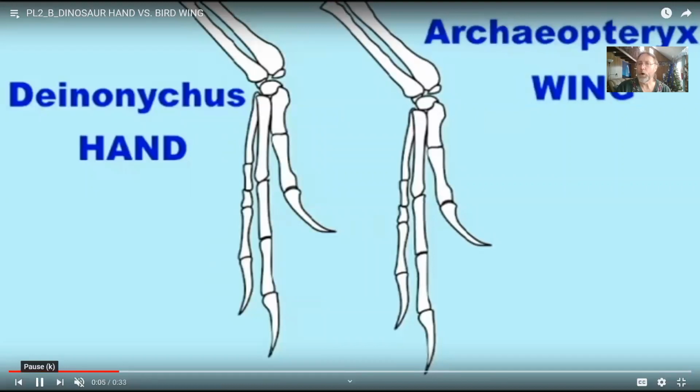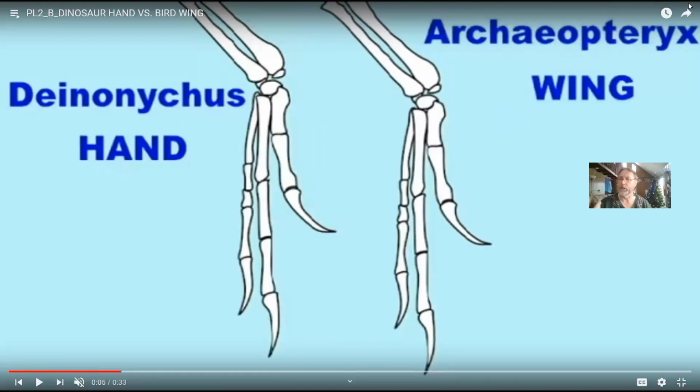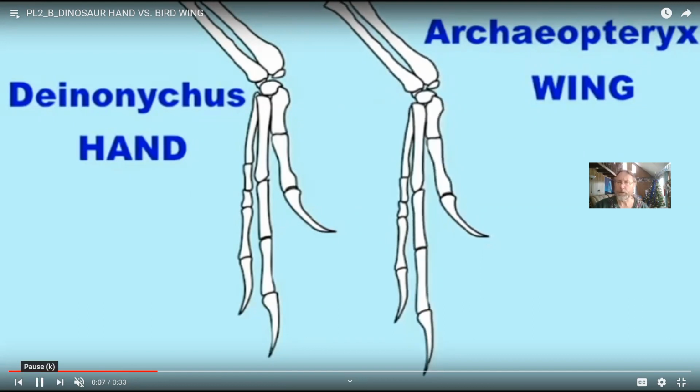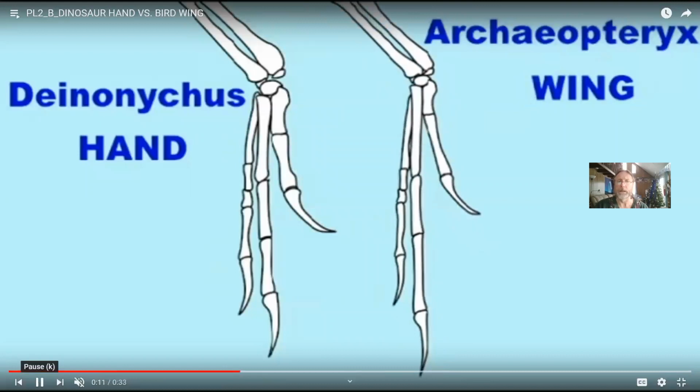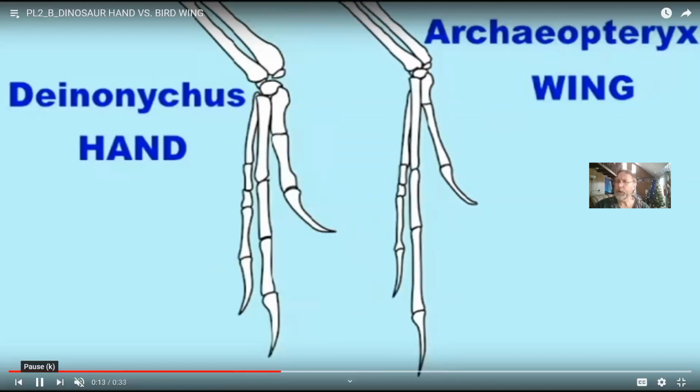Well, birds are unique today. And when I ask my students here, can you identify this as a bird or not? They always get it right. Yes, that's a bird. Well, how do you know? Well, birds have wings. That makes it easy today. But if you were to consider fossil animals, including some of the theropod dinosaurs, it gets much harder.